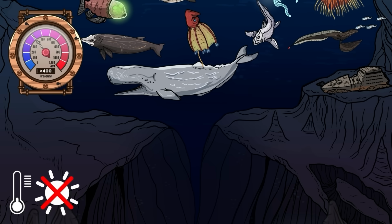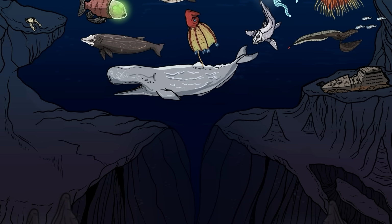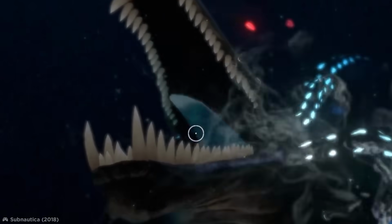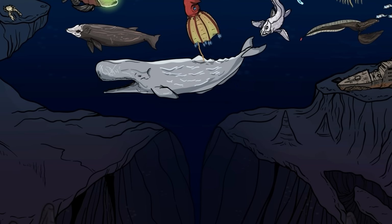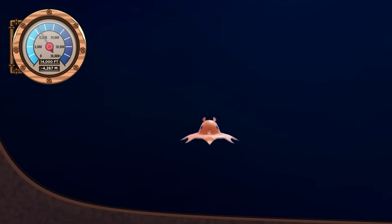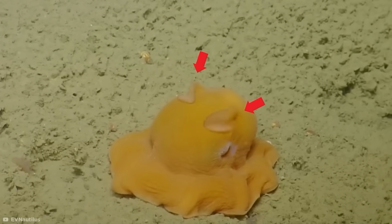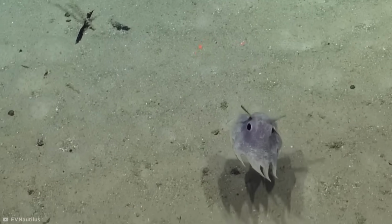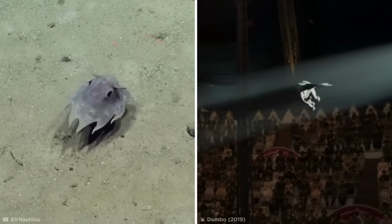However, despite these near unlivable conditions, life still finds a way. I wouldn't blame you for imagining the creatures living in these waters to be hideous monsters. But our first visitor is actually pretty cute. Somewhere around 14,000 feet down, we meet the adorable Dumbo octopus. These creatures are named for the 2 fins near the top of their head, which they can flap in order to aid their swimming. Not unlike how Dumbo the elephant flaps his ears to fly.